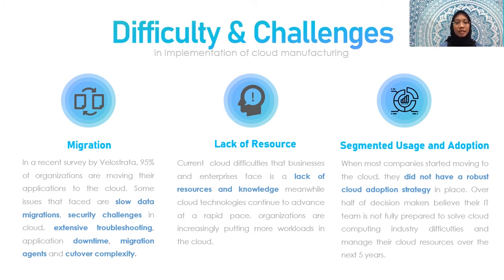Since businesses are implementing cloud at a faster rate than ever before, IT teams do not have a robust cloud adoption strategy. Over half of the decision makers say that IT teams are unprepared to handle cloud computing industry problems and manage cloud resources in the next 5 years.